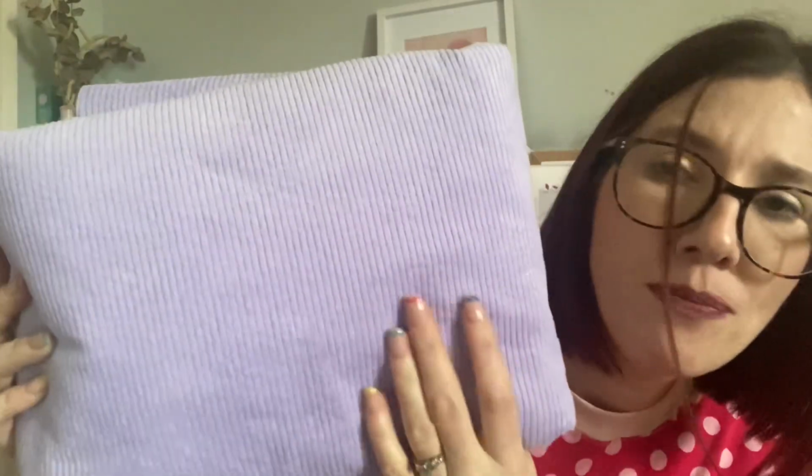Then Fabric Godmother shared in their stories that they had some 6 wale stretch jumbo cord in a lilac colourway, and as soon as I saw it I fell in love. It's a fabric I've been looking for quite a long time, so I did buy 2 metres of this fabric. It's absolutely gorgeous, and it's definitely going to become some Yanta overalls. My favourite dungaree pattern.